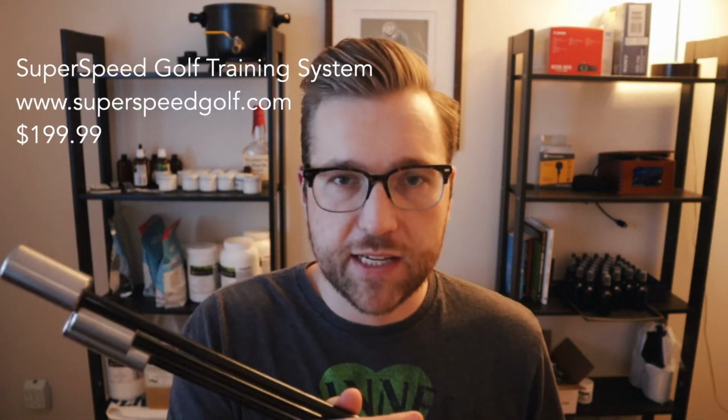I've had them for about 2 years now, and it is something that you'll see a lot of times on Instagram. Other people, long drive guys, are especially using this. And even if you watch the match with Tiger and Phil this last week, you'll notice that Phil was using these. These are the SuperSpeed Golf swing speed trainer, basically.